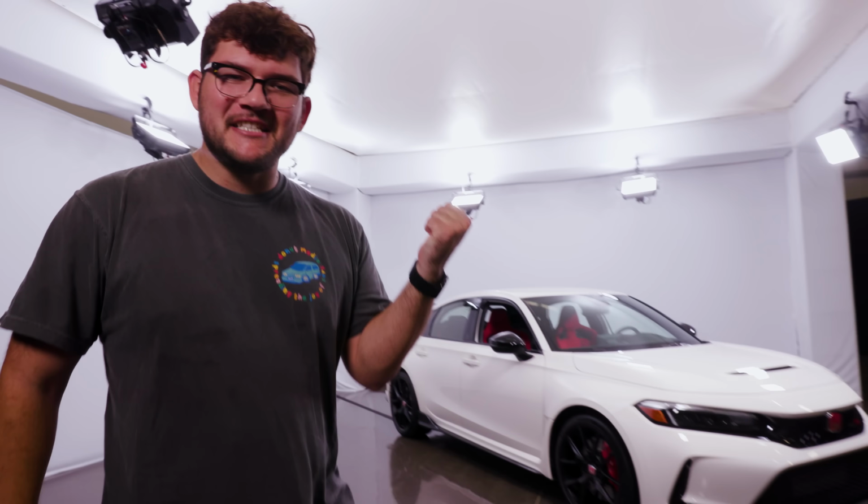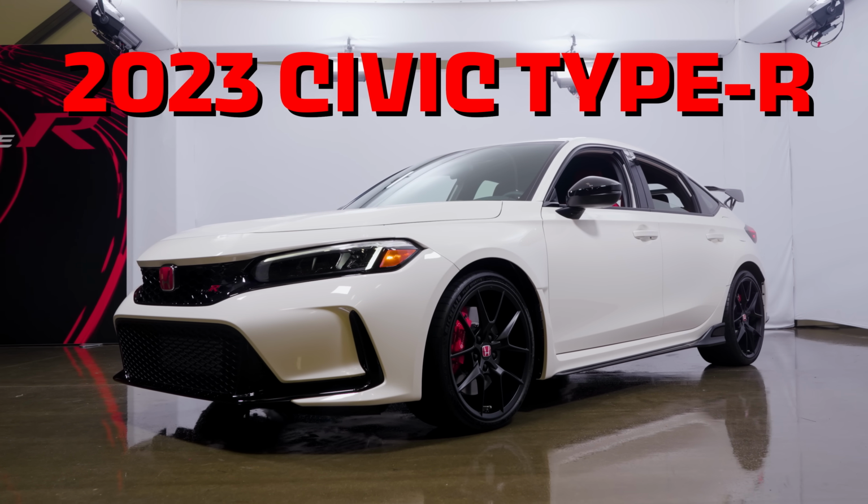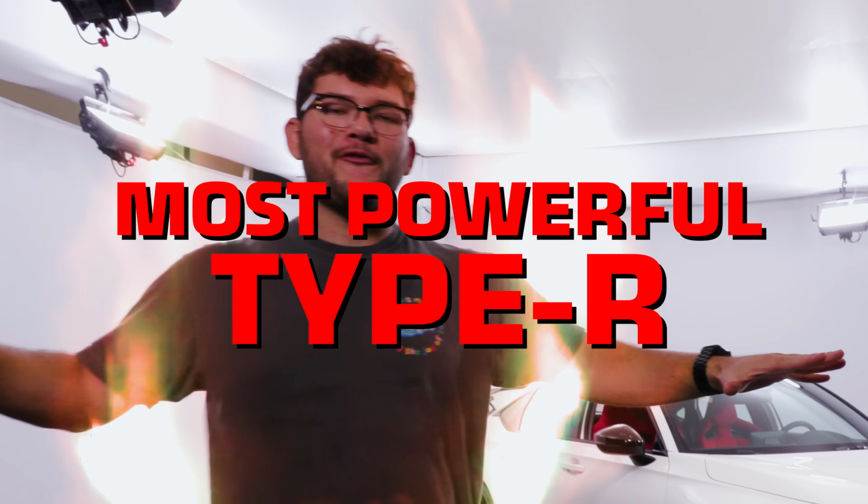This is the 2023 Civic Type R. It's finally here. We've been waiting for 5 years. Honda says it's the most powerful Type R ever.